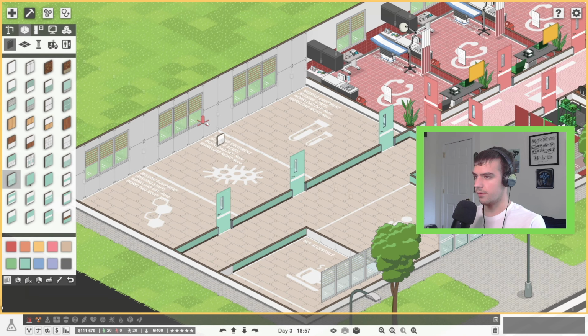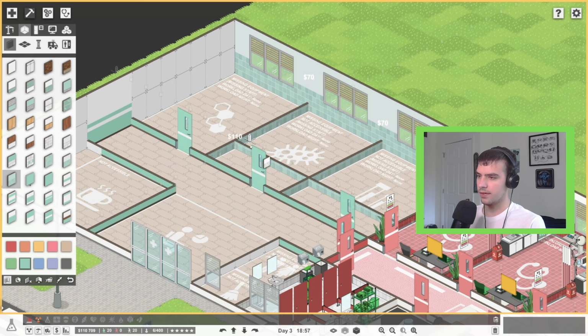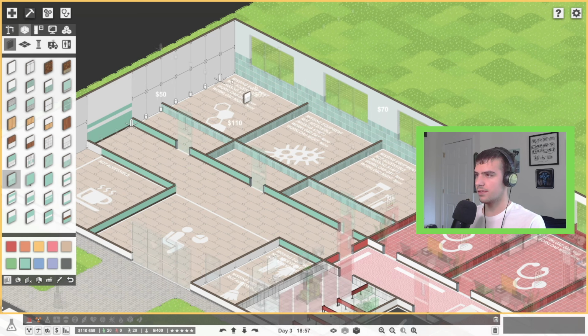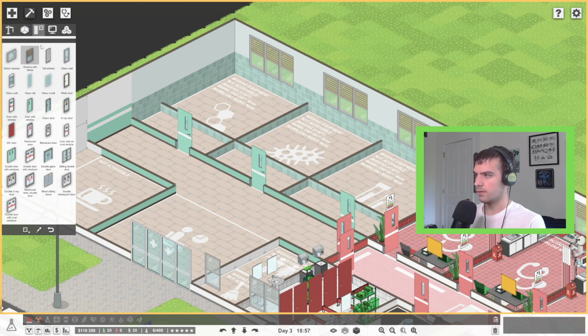Now we need to figure out the walls. I think I'll do something simple like this for each wall, and we can have them split off. The split off is for basically your cleaning equipment and the things you need to take care of before you enter the room, like washing your hands and putting on your gowns, robes, all that.